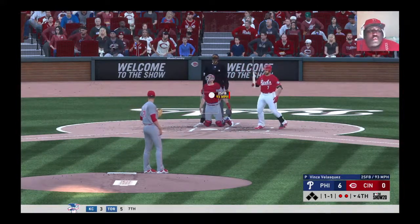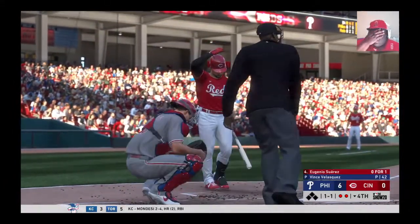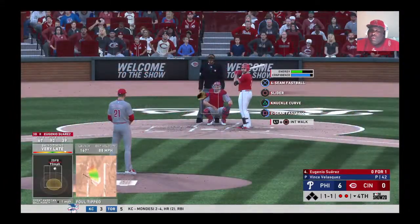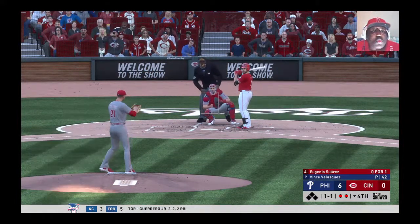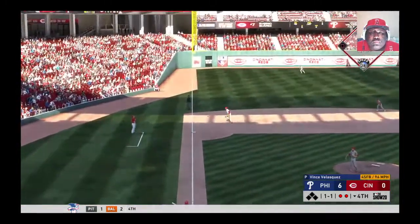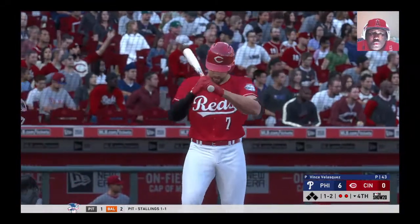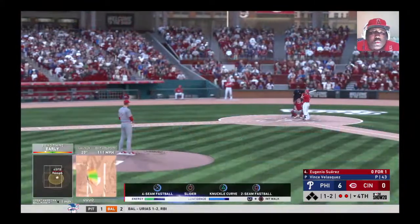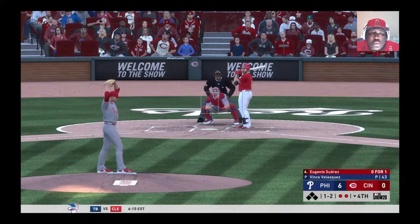Fouled off. Bases are empty here with 2 men out. It's a high fly ball headed for the left field corner. If it stays fair, it's gone. And that nearly would have gotten him on the board. Instead, it's a long foul ball.